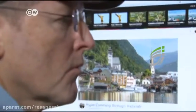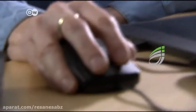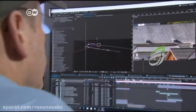Hyperzoom technology requires extensive post-production. Thousands of pictures together create the illusion of movement. It took an entire month of editing to create the 90-second video.